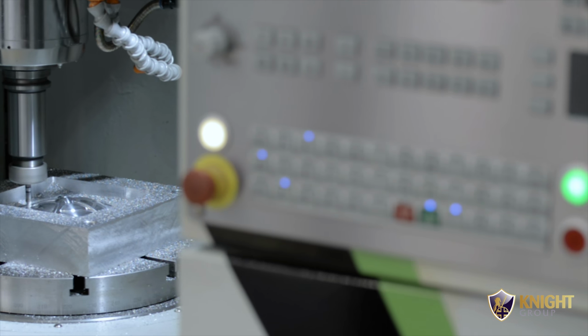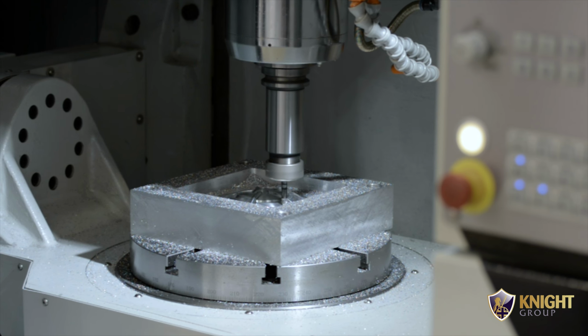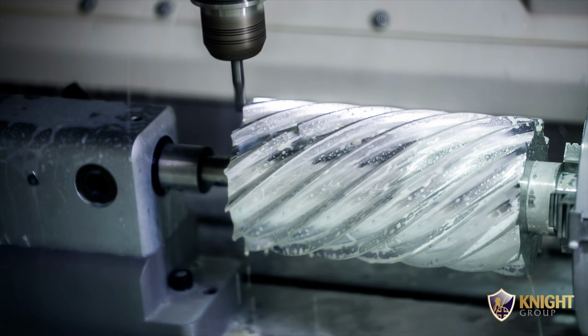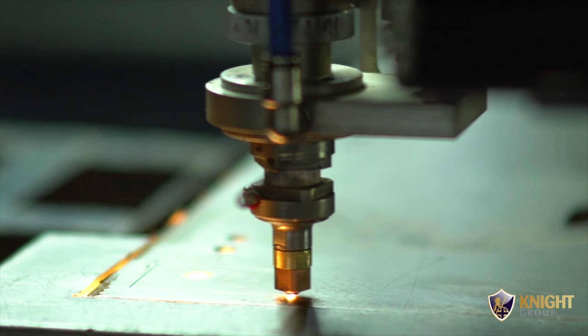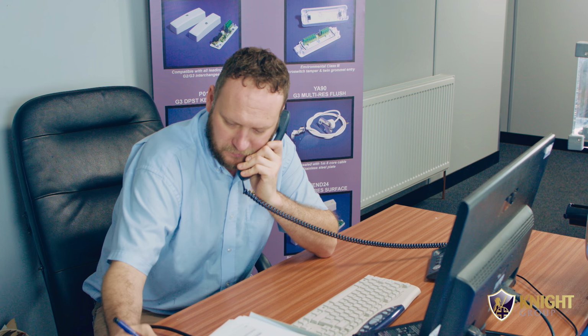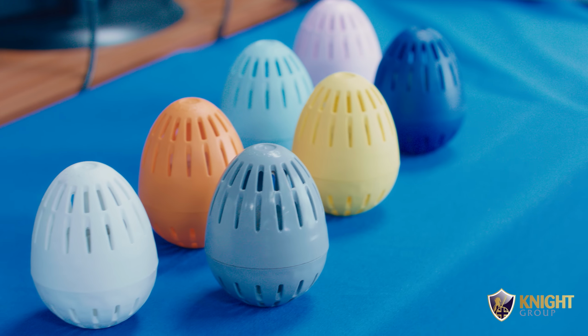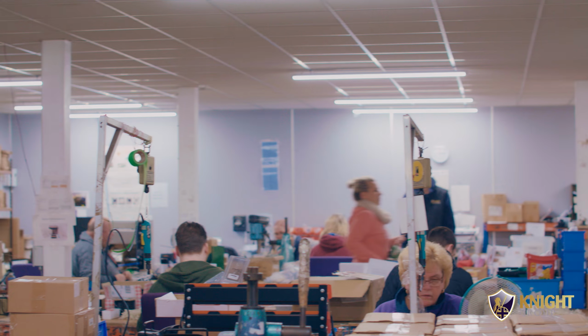Here we have an impressive array of state-of-the-art CNC equipment and also an established and trusted network of tooling partners around the world. Our extensive project management experience means that we can deal with any new tooling requirement no matter what the size. Once your tool is complete, then we can mould the parts, package, assemble and store the product all at our 25,000 square foot facility in Cardiff.